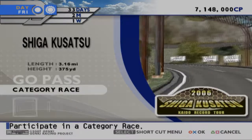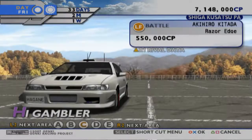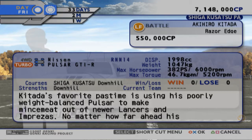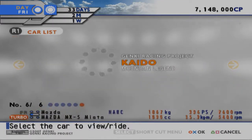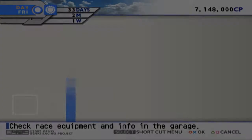Okay, Shiga. I know one person was at Shiga here, so enter parking. One person, a high gambler, 550, Razor's Edge. What is that? A Pulsar? You have any idea how great it feels to make Lancers and Imprezas eat my Pulsar's dust? Hold on. I have something for you. Although I feel like I'm gonna regret what I'm about to do here. Since you're so confident in your Pulsar. I mean, I love a good Pulsar, but when you start talking about the Evos and the STIs, you gotta have a problem. So, you're gonna call me out, I'll call you out.